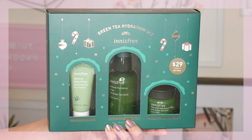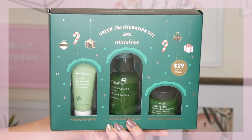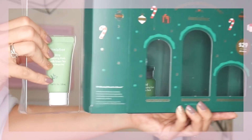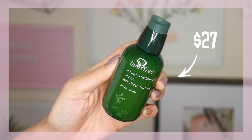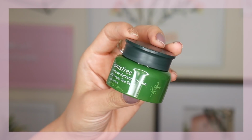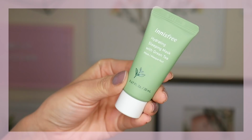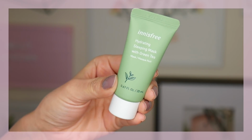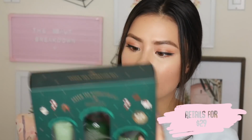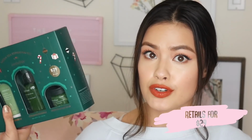Then we have the Green Tea Hydration Set, which I feel like is a very safe bet for a lot of people that are just getting into skincare because it contains the Intensive Hydrating Serum with Green Tea Seed. This is a full size. You also get the Intensive Hydrating Cream with Green Tea Seed, as well as the Hydrating Sleeping Mask with green tea. So this guy retails for $29. So again, a pretty affordable price point for something like this.